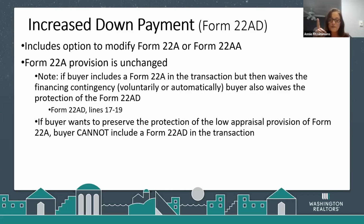But now I want you to think about that language. If buyer waives the financing contingency in the financing addendum, buyer shall be obligated to purchase the property for the purchase price. What if you have a buyer who had a Form 22A in the transaction, marked option B, and their financing contingency automatically waived, even though they retained the protection of the low appraisal provision? If they have a 22AD in the transaction, 22AD says on its boilerplate face, if you waive the financing contingency, you close the transaction, and 22AD has no meaning.